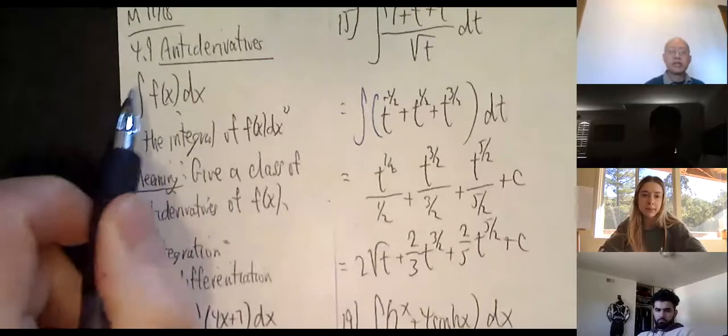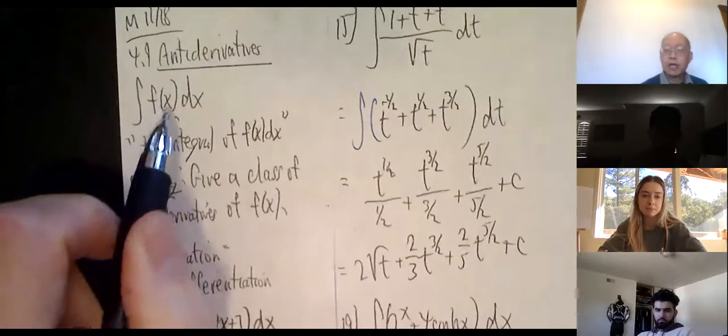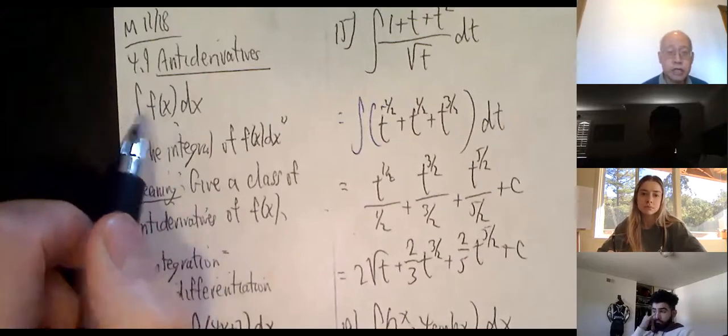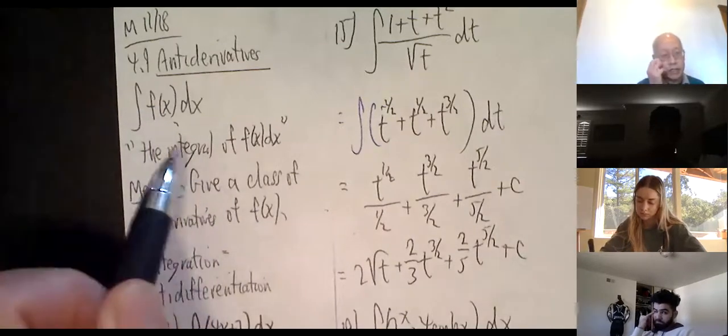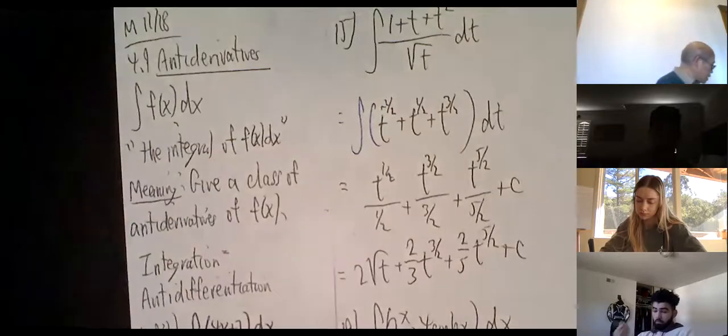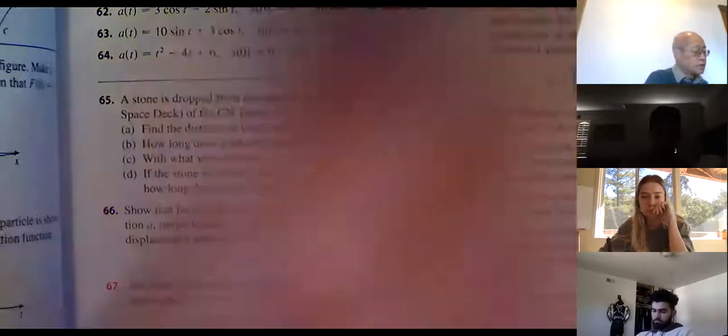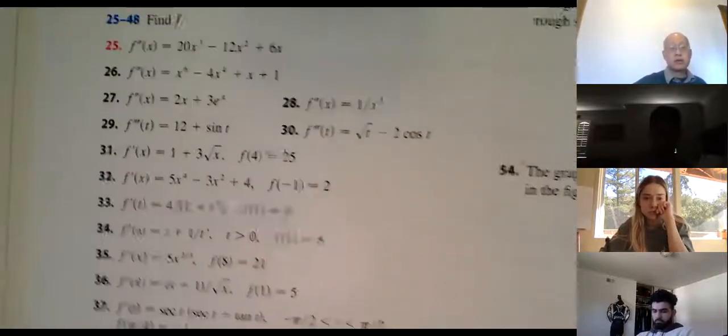Okay, so how do you read this? The integral of f of x dx. Again, if you look at 4.9 in the text, you won't see it. He does introduce it in chapter 5 later, so I figured why not just show it to you now. If you look at the homework problems, you won't see that integral sign anywhere.